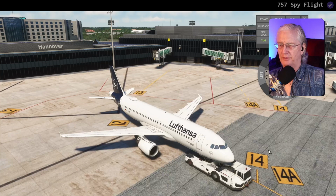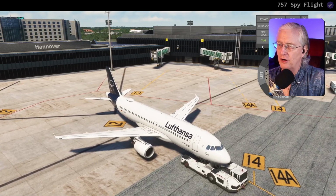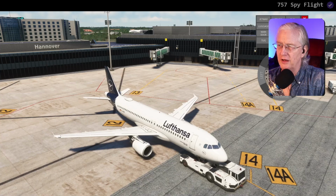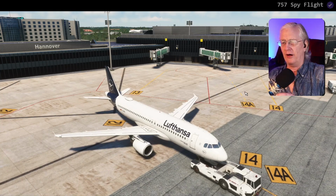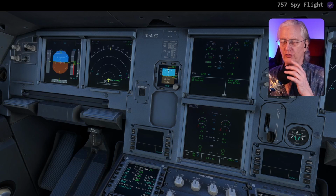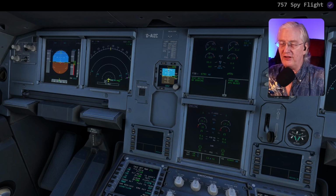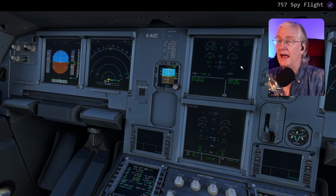And stop. Perfect. Parking brakes going on. Parking brakes are on. Let's go ahead and release the tug and turn that off. And our start is good. So the auto start works really nice on this one, and we're good to go there. We got a great CPDLC clearance. That's awesome. Absolutely love it.